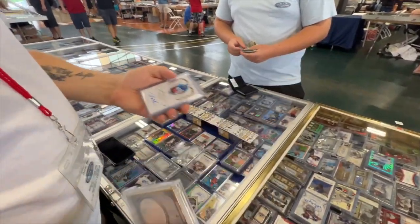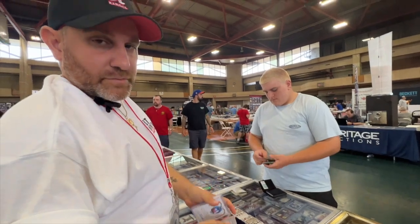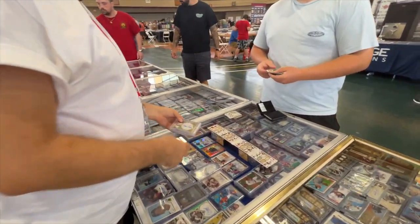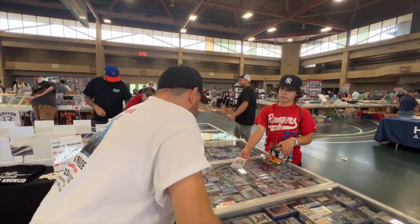Right, we got a bench, Herman Moore, patch, $160. Yeah. You got it right there? No, I'll pass. No.